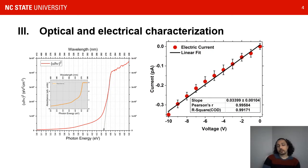The detector we fabricated was iron-doped gallium oxide sandwiched between titanium gold electrodes. As you can see here, its resistivity was very high. It was in the order of 10 to the power 14 ohm centimeter, and this is 3 times higher than the state-of-the-art cadmium zinc chloride, which means that the leakage current of gallium oxide detectors can be significantly lower than that of cadmium zinc chloride. The band gap of iron-doped gallium oxide, as shown from the Tauc plot here, was around 4.5 electron volts.